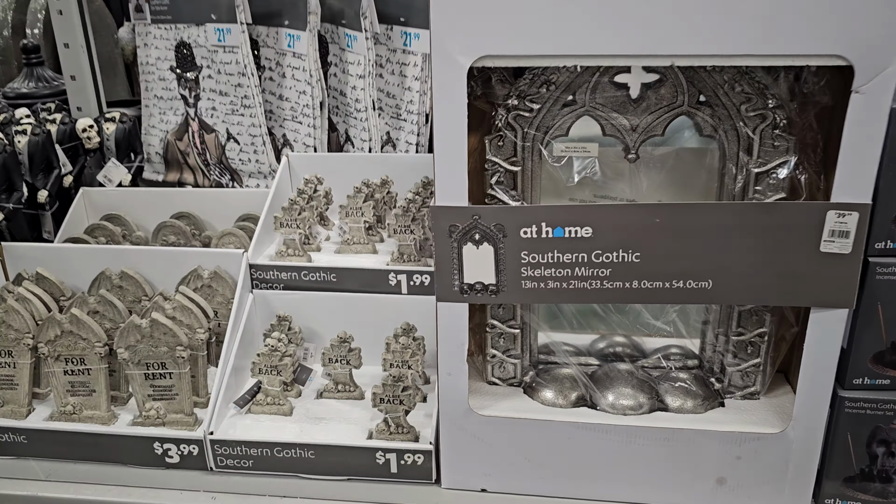$12.99. I like the different color skeletons, actually. They're $3.99. I like them. Those are cheap. Those are a perfect little Halloween gift. You know what I mean?